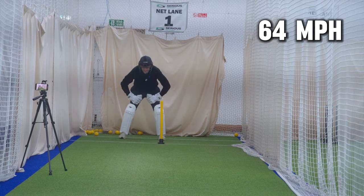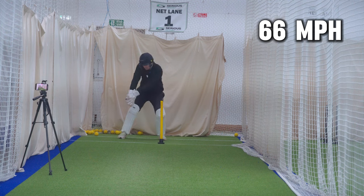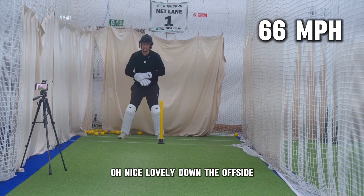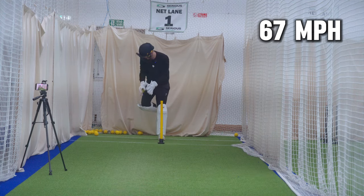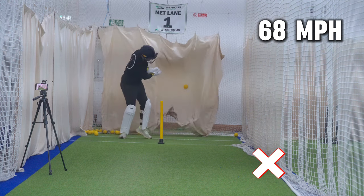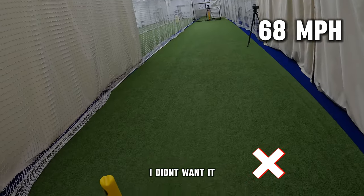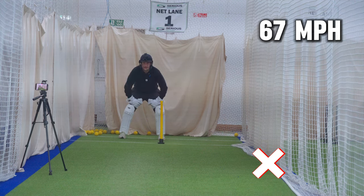Taken, Daddy boy, taken, Daddy. Oh, yes, on the bounce. Oh, nice. Lovely, down the offside. That's a nice leave to that one. Oh, yes. Woo. All right, 68. Oh, first strike at 68. I didn't want it. Back down to 67. Yeah. Let's go again.